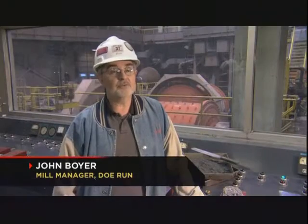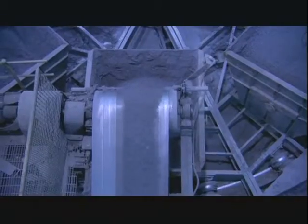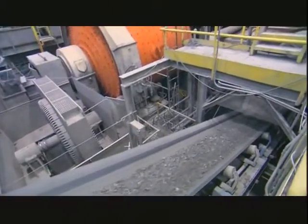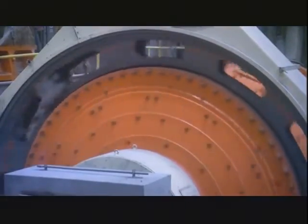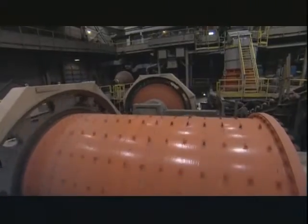The job here in the mill is to take the ore that comes from underground. It typically runs about 5% lead. We process that and produce a concentrate that has about 80% lead in it. After undergoing further crushing here, the ore fragments enter these rotating cylinders. Inside, they tumble with 8-ton steel rods, 3 inches in diameter, which pulverize them. This is where we add water, so from this point on, the ore goes through the mill as a slurry.